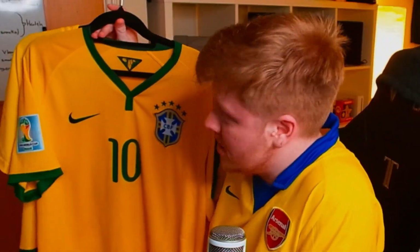Germany, known for making some beautiful kits. Just look at it. Long sleeve as well. Germany always do class kit. Next up, a football kit collection wouldn't be complete without some Brazil kits. Brazil, and first things first, I have the Brazil World Cup Neymar shirt. Beautiful shirt. Brazil top. I was like, damn, I gotta get me one of those as well.